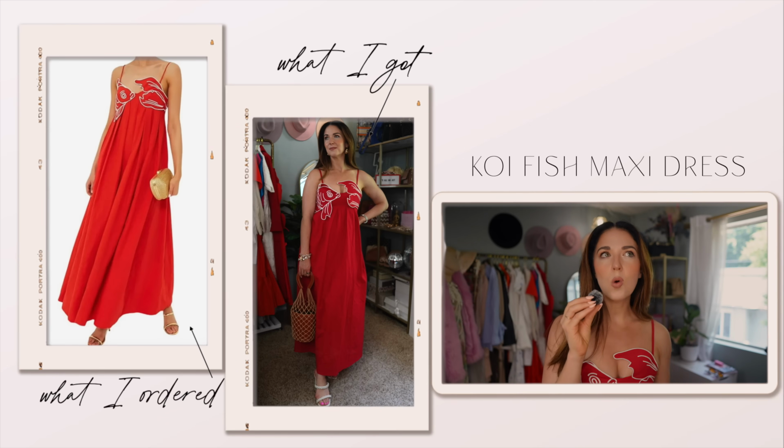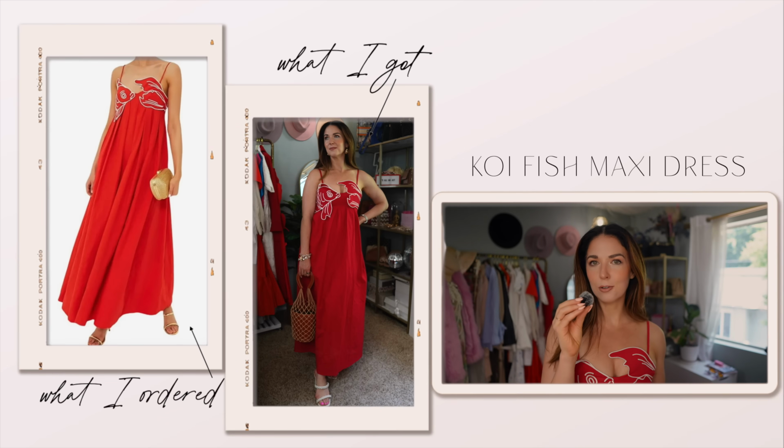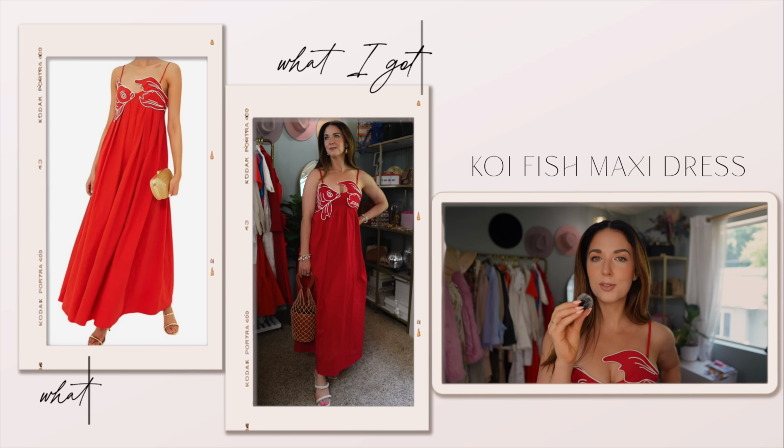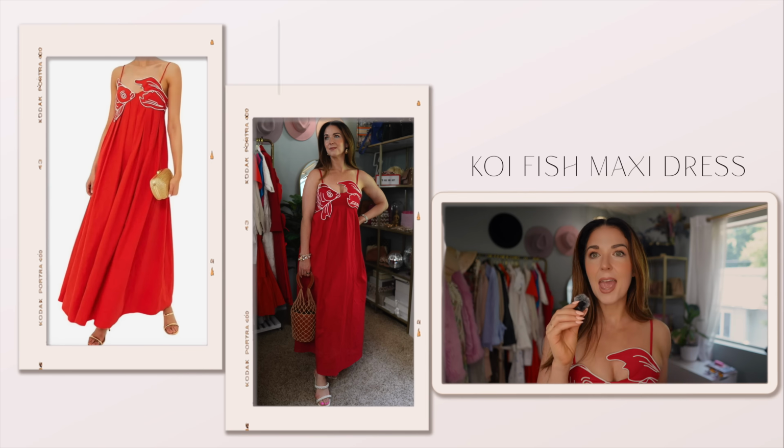This next dress, let's talk about it because it is so good. It looks so similar to a Farm Rio dress that I have had my eye on for such a long time, but 300 plus for a dress is a little crazy. And I saw this one on Amazon and I thought, you know what? Let's just go ahead and try it. The worst that could happen is I send it back because it's terrible.